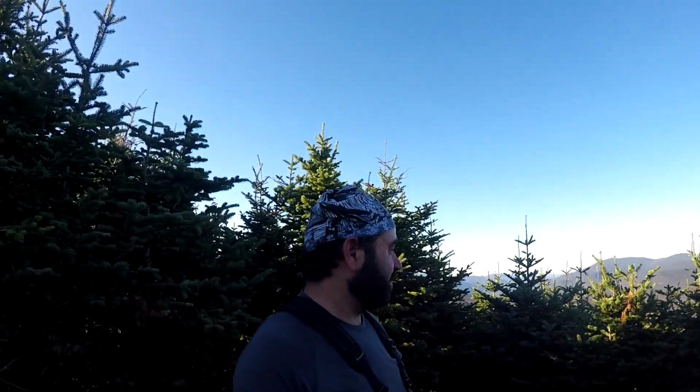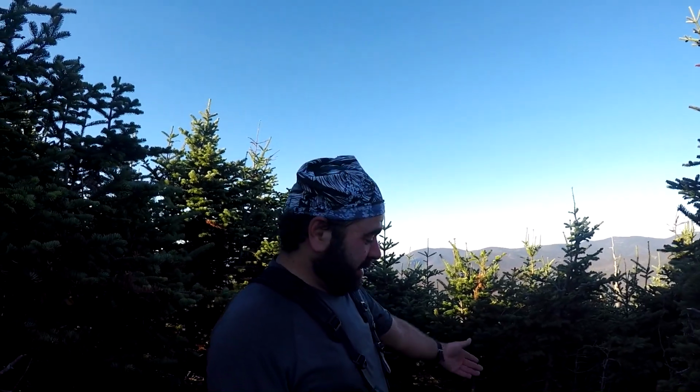Here's the other view on the other end of the mountain. Trees have grown up quite a bit since last time I was here, and then of course I was here in wintertime standing over the trees. So let's extend and get a video.